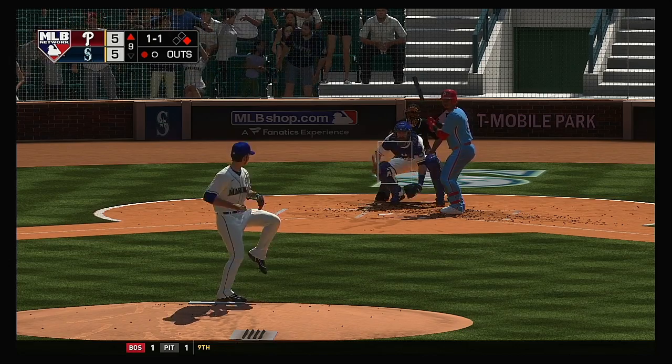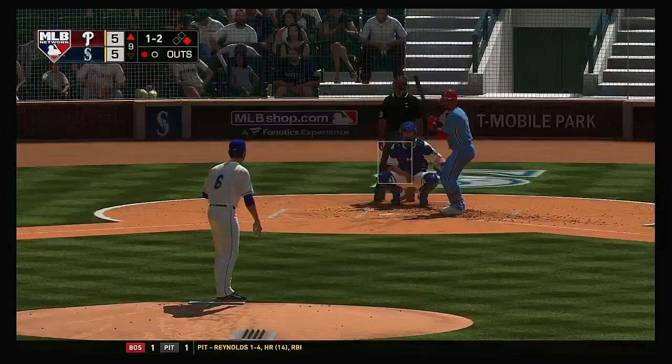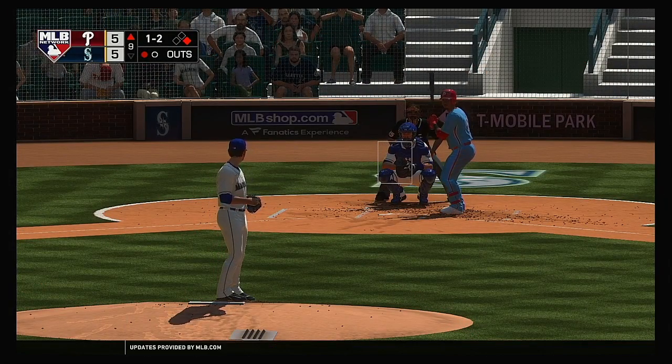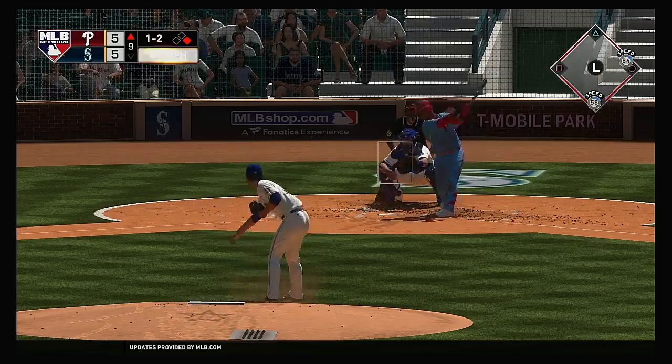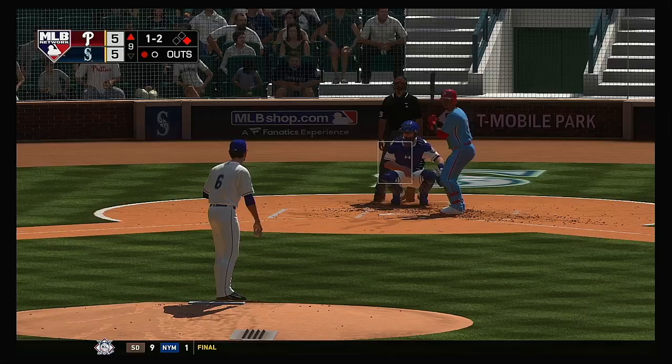Hit down the line at first. But a foul ball, 1-2 now. And this is pulled foul as he was way out in front there.